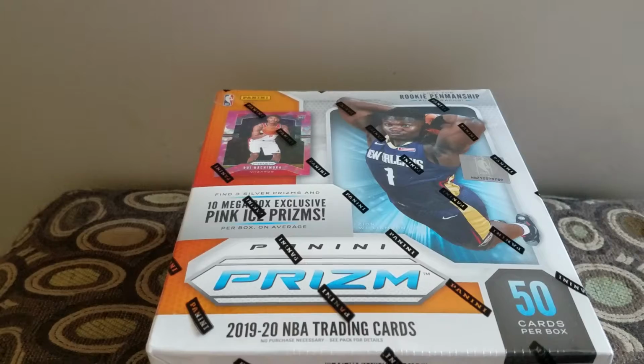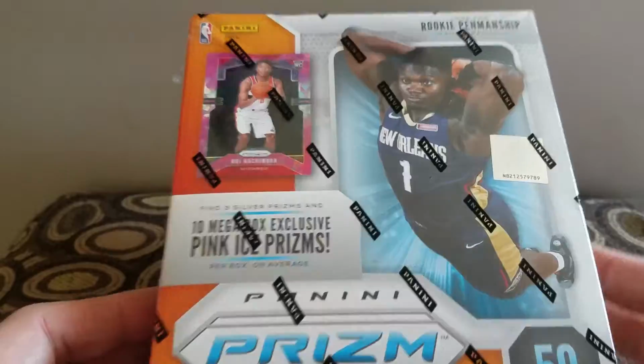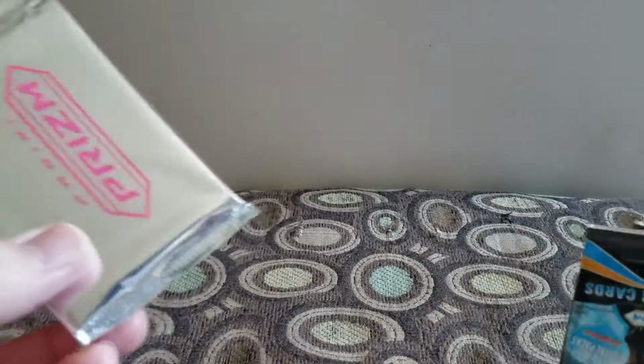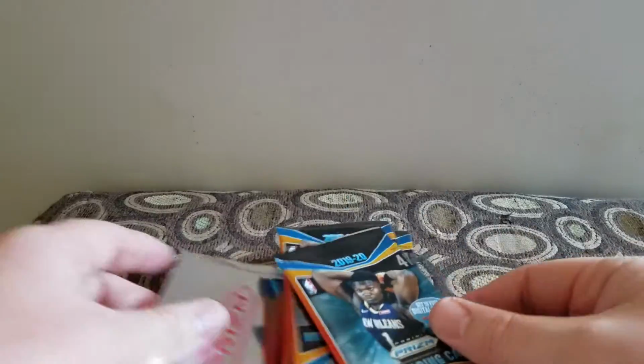Today I have the 2019-2020 Panini Prizm Basketball Mega Box number 3. You get, I believe, 10 packs in here. There's 50 cards in the box. If you haven't checked out Mega Box number 2, you definitely should. It was good times. Good times had by me. So you get the Prizm, the parallels, and you get 10 packs. So let's open these, see if we pull anything good.